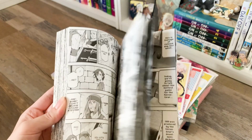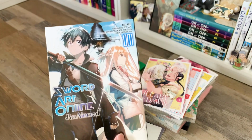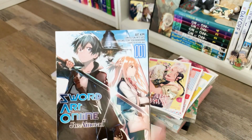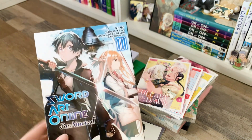collecting. We do also have the Phantom Bullet volumes, as well as the ABEC art books. So planning to gradually pick up these ones as the next volumes release.